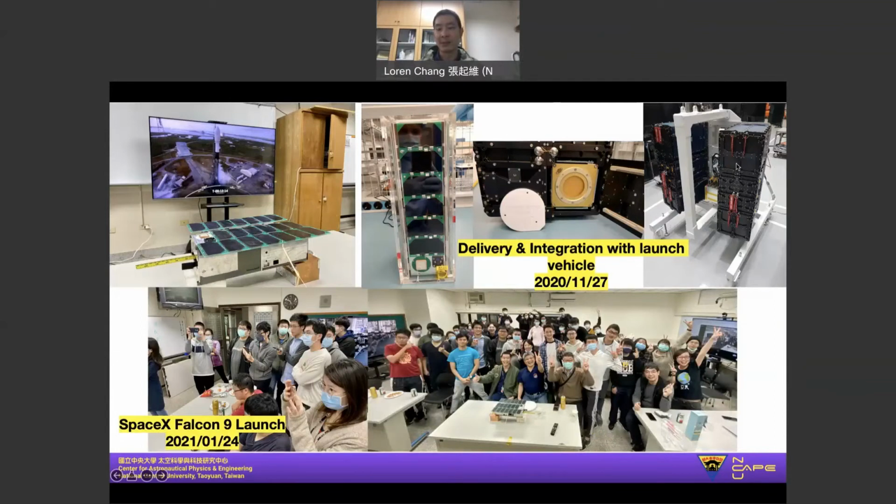The deployment module was shipped to Cape Canaveral, where it was then integrated with the Falcon 9 launch vehicle in December 2020. And finally, our spacecraft launched on January 24th, 2021. You can see here a picture from our launch party during the night of the launch.